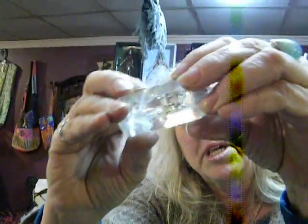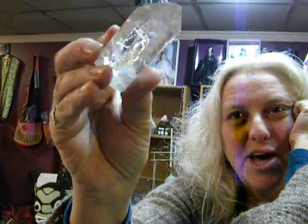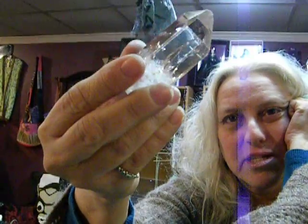I'm going to reach here a little bit. Ooh, again, this is the last one that I'm going to show you with this. This has a doorway. This is what I call a doorway. You can literally see the piece in there and the rainbows. Thus, you could just walk through that when you're scrying. Excellent piece. All right.